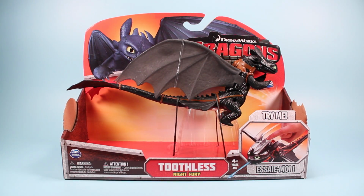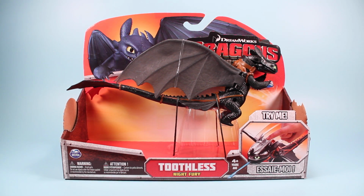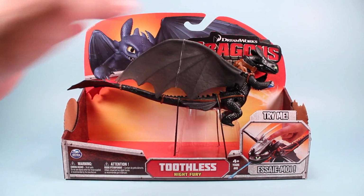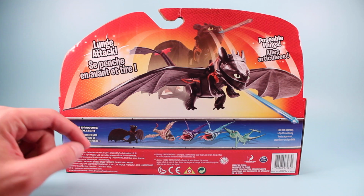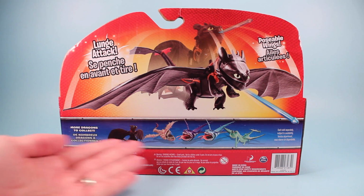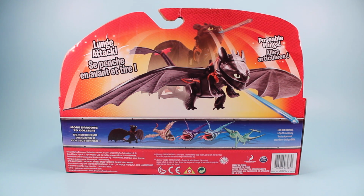Going backwards, here's how Toothless the Night Fury who lunges looks in his package on store shelves. It's kind of funny how tall he is, or how high they placed him on the package, I guess to make sure he does his lunges and such. On the back of the box you have a great illustration of Lunge Attack Toothless and posable wings, and whoa, what is this? Another projectile. Gotta love the projectiles, right? And of course, some of the other dragons available. That Purple Thunderdrum also here today.